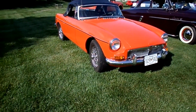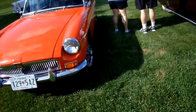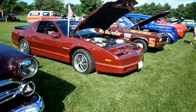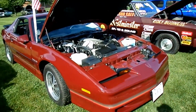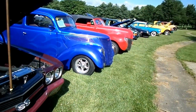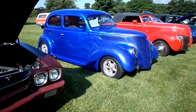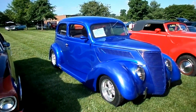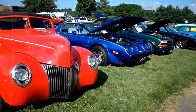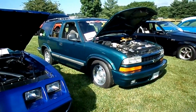Real nice MG here. True knockoff wire wheels and everything original. Pontiac Trans Am. Hey, I see you made it. Why didn't you set your chair back here and see? That's what I did with mine. Out in this heat, it's going to be real hot today. And there's my beater.